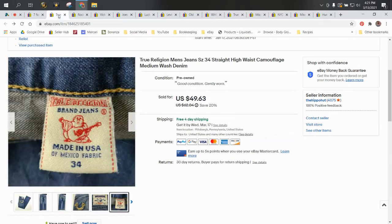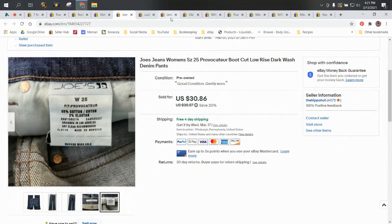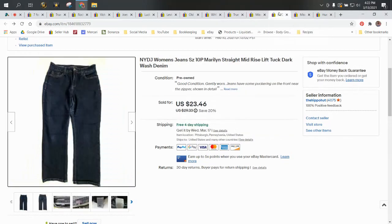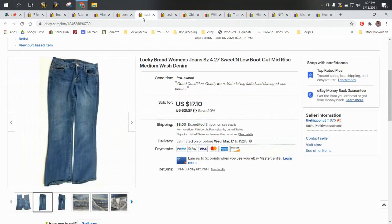True Religion's still a good brand. Absolutely. Rock Revival. Joe's is pretty good. Levi's can be. Just do your research. Miss Me's still pretty good, obviously. And then your higher end bread and butters are going to be your Not Your Daughter's Jeans, and your Joe's. Lucky Brand's still pretty decent. So that's the highlights from our denim sales in February on eBay.